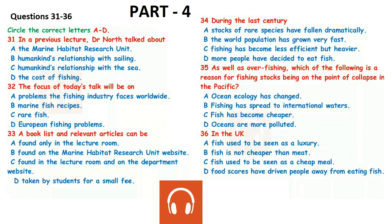As you can see, there are 4 alternative answers, A, B, C, and D, for each question. Decide which alternative is the most suitable answer and circle the correct letter.